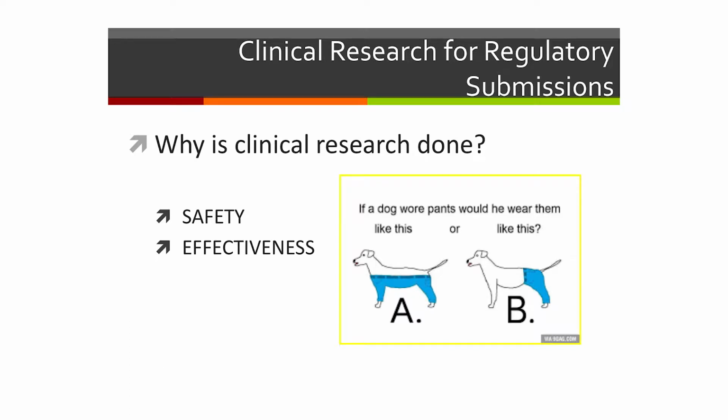Well, a lot can be learned from looking at pets in their own home environment. You have to really study an outbred animal of a variety of breeds in a real world situation. And there's just two basic things we learn from clinical research. First, is the drug effective in the population it is intended to be used in? And second, what's the safety profile in that population? And regulatory agencies worldwide require these types of clinical studies to be submitted in support of regulatory review.